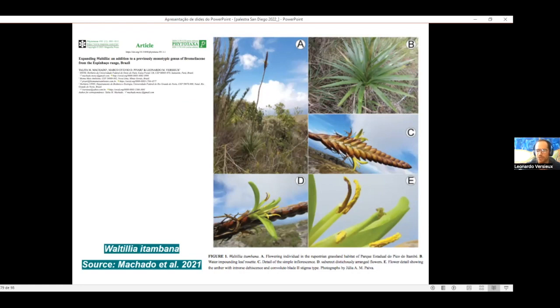Then one of my PhD students, who had just finished her project, sent me an email saying that she had a green-flowered plant. I said, oh, green petals are not something common, right? We started to study it, and this was the second Waltillia species. It was published last year. It is still known only from one population in the Pico do Itambé area.